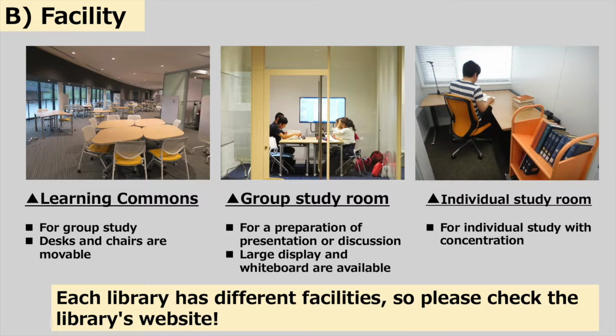In terms of facility in Central Library, we have Learning Commons. Learning Commons is a place for group study. It is a very large space, and desks and chairs are movable, so you can set the best place for your group study with your friends. And also we prepared group study rooms, which are very useful for your preparation of a presentation or discussion. And you can use a large display and whiteboards in that room.